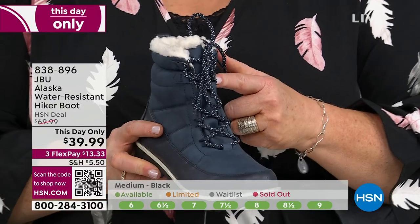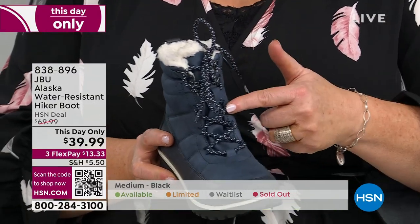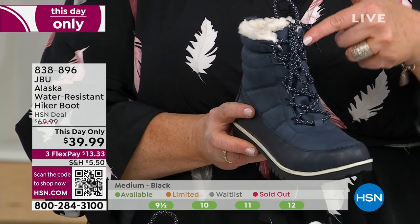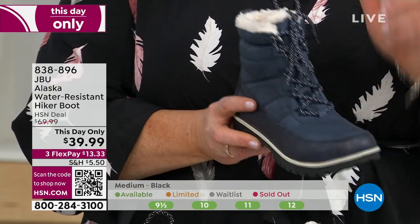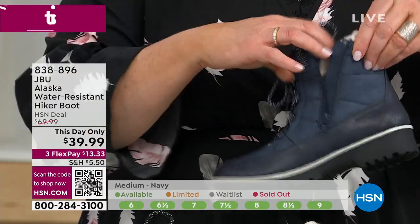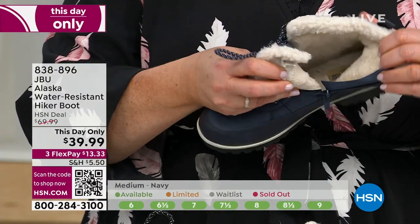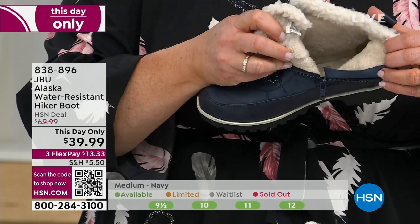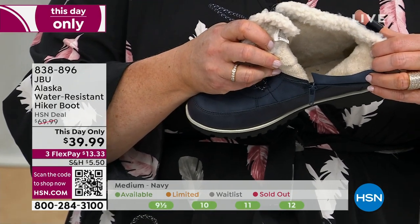First of all, you've got the laces, just like a hiker, but they're not ordinary laces. They're cute. They've really got detail to them. So you can tighten it up, you can loosen it up, but your entry is gonna be right here with the zipper. When you open it up, look at all of the faux fur on the inside, and that's a memory foam insole, so that's why they feel so good.